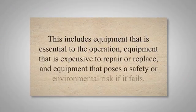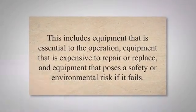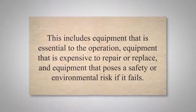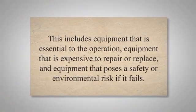The implementation of PDM in the oil and gas industry requires a comprehensive approach that involves the following steps. Identify critical equipment. The first step in implementing PDM is to identify the critical equipment that requires monitoring. This includes equipment that is essential to the operation, equipment that is expensive to repair or replace, and equipment that poses a safety or environmental risk if it fails.